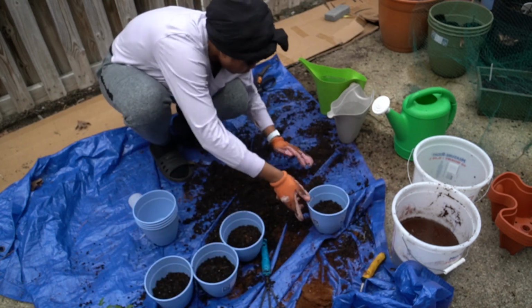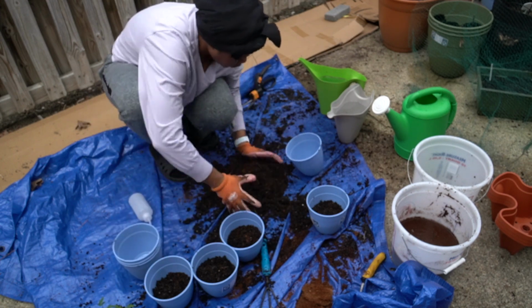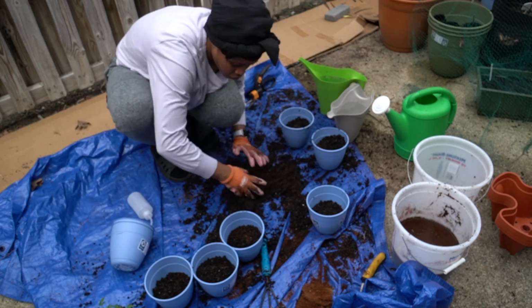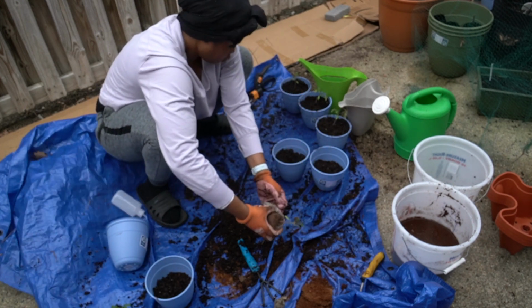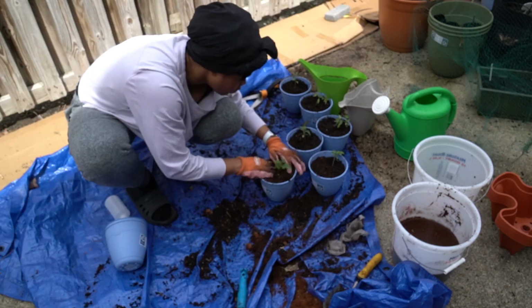Had a little hand rake, filled up the pots about a third of the way, and then added the little plants, and then put the rest of the soil on around the root ball area. Just being very careful with the root systems.